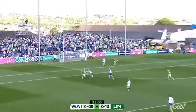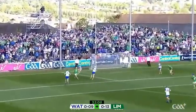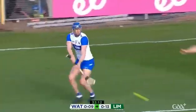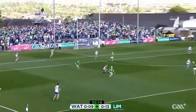All-Star goalkeeper last year sets this move in motion. It's Adam English. He just lost control at the vital moment, and that allowed Billy Nolan to come out and gather.